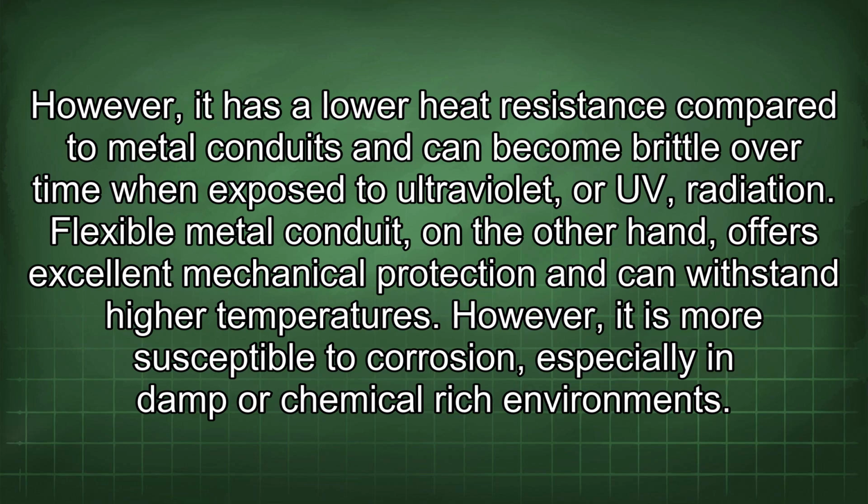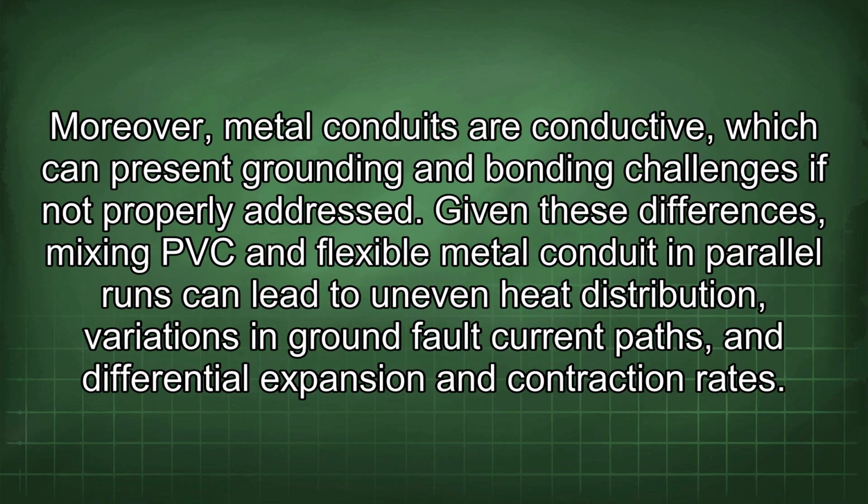Flexible metal conduit, on the other hand, offers excellent mechanical protection and can withstand higher temperatures. However, it is more susceptible to corrosion, especially in damp or chemical-rich environments. Moreover, metal conduits are conductive, which can present grounding and bonding challenges if not properly addressed.